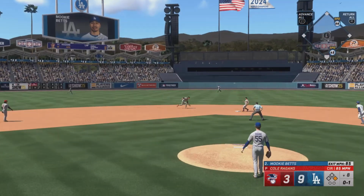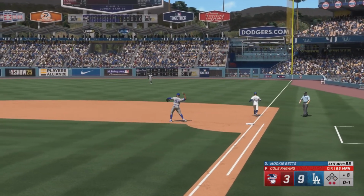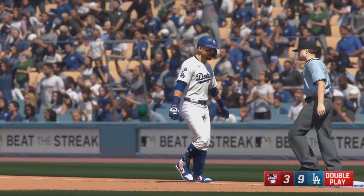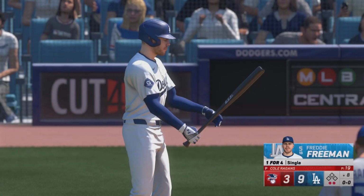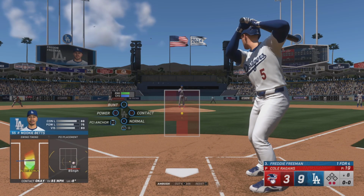On the ground, 2 ball. Feeds to second, out there. And it's a double play. He's so good at coming across the bag and snagging it with the bare hand to throw. I like the flair that he brings day in and day out. 2 outs, bases empty.